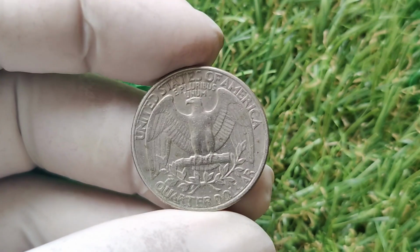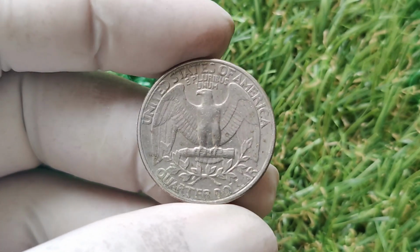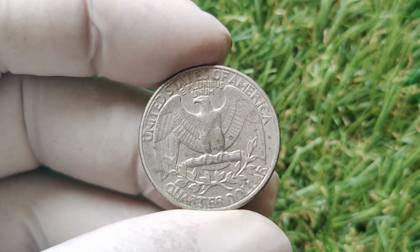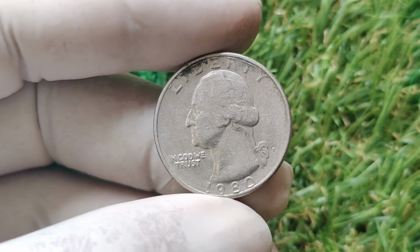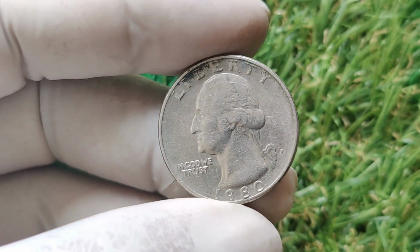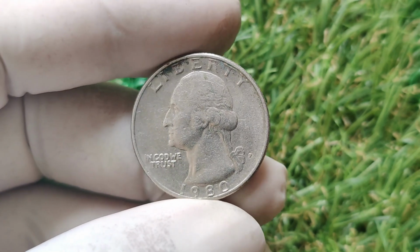If you're now excited and wondering, how can I find one of these? The answer is simple but not easy. Start by checking your change. Seriously, millions of Americans overlook their pocket coins every day. Go through old jars, drawer stashes, and coin rolls from the bank. Look closely and take your time. Invest in a good magnifying glass or jeweler's loupe.